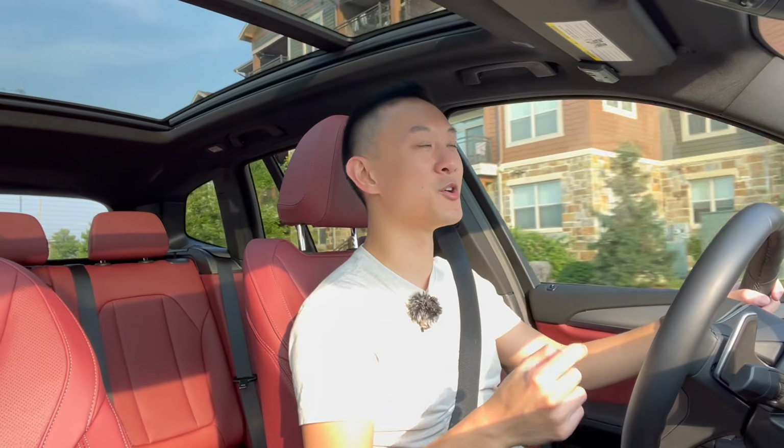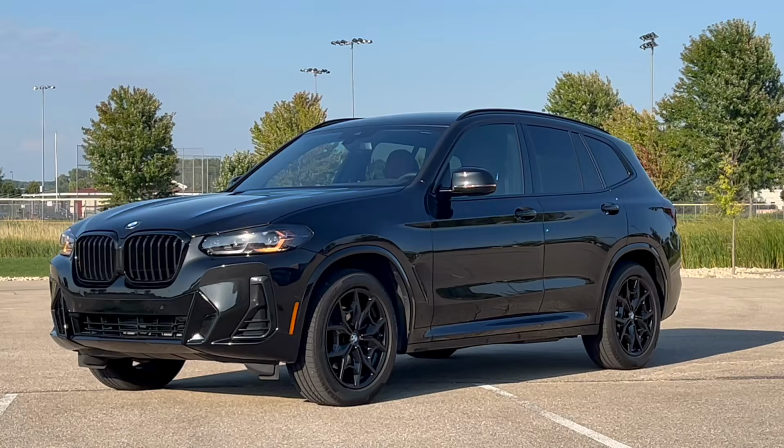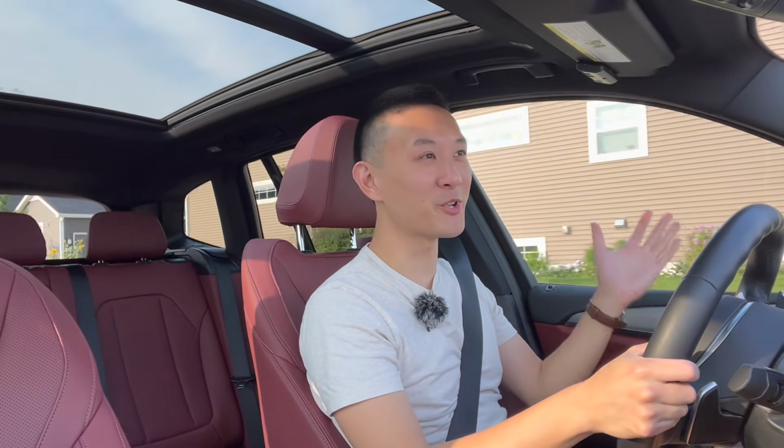I think BMW is really hitting it out of the park with a lot of these newer vehicles, like the new X1 as well. And this car just kind of refines everything and makes it a little bigger than the X1, and that's a good thing. I have been seriously impressed with BMW's recent vehicles that I've driven, and this is no exception. So that's pretty much all I wanted to talk through today.